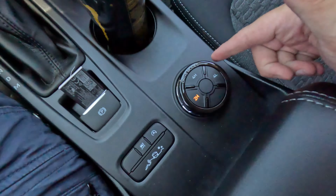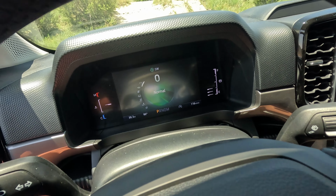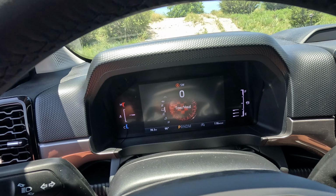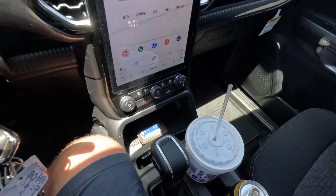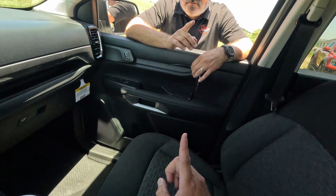In terms of off-road stuff, you do have drive modes, just like the Raptor. You toggle this thing and it goes all the way from normal, eco, who cares, S for sport, tow haul, slippery, mud ruts, and sand. You got some options. That's pretty cool. You also have a 2-high, 4-high, and 4-low transfer case. No 4-auto on this one.